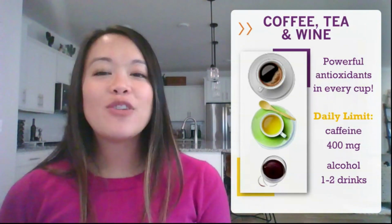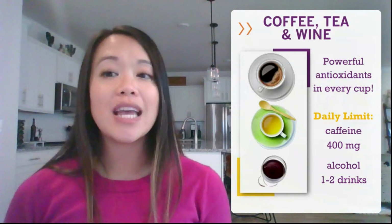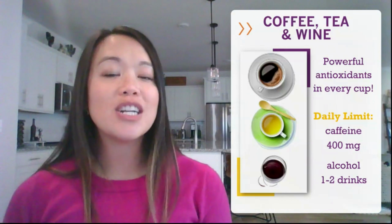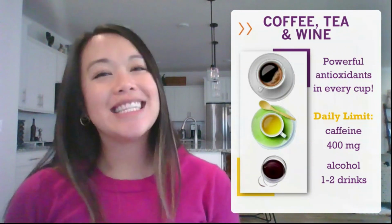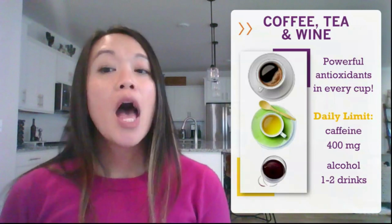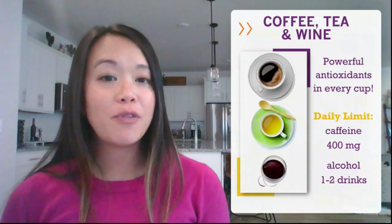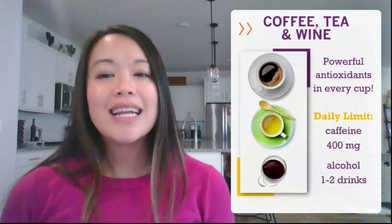Finally, red wine. We briefly mentioned red wine's antioxidant called resveratrol, which has been associated with reduced inflammation due to its ability to reduce certain inflammatory mediators. But don't use that as an excuse to drink. No doctor or dietitian would prescribe alcohol to reduce inflammation. Moderate alcohol consumption, so again, that's up to 1 drink per day for women and up to 2 drinks per day for men, is the recommended limit.